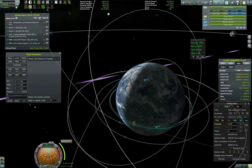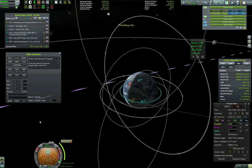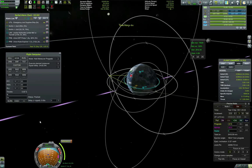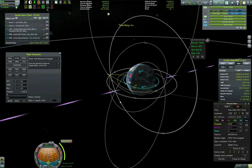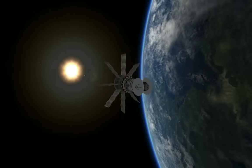So yeah, I'm using the RemoteTech flight computer for this, because this is a probe, and besides, it can, I guess, aim pretty well on its own, so I can just sit back and enjoy the show and take some pretty pictures as we burn.